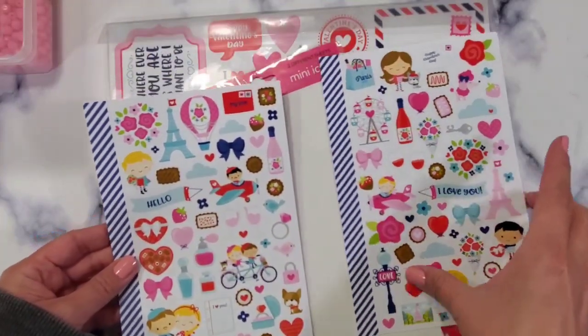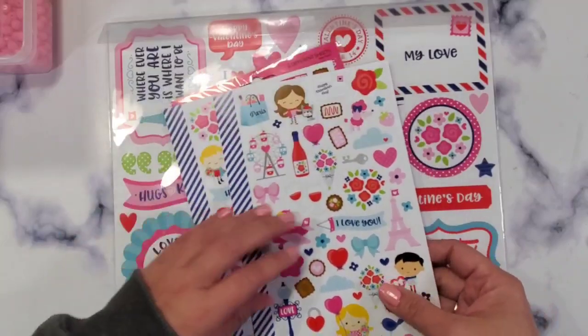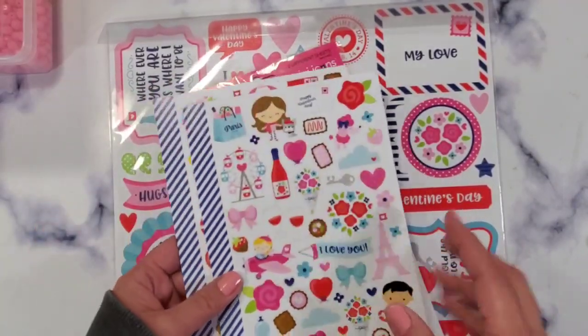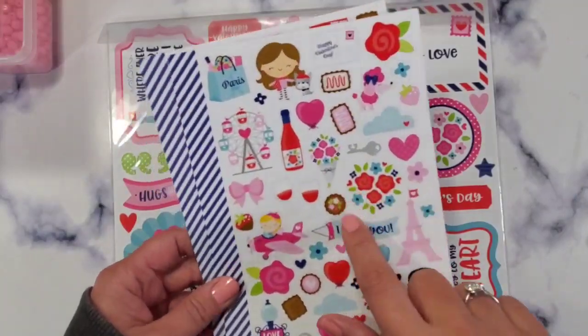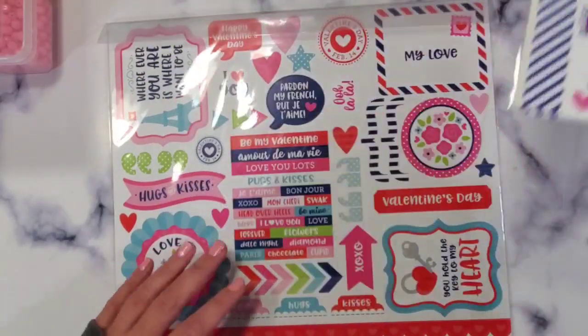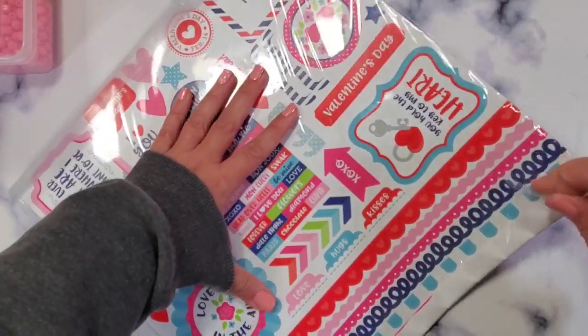So cute. What I normally do with these is I put them on Neenah Solar White cardstock and then fussy cut them so that they're a little bit thicker. And then I can put double-sided foam tape. So that's that. And then I'm so excited, you guys.